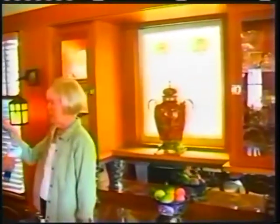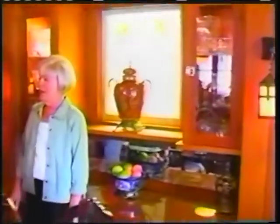What else? Let's see. The cabinets are all built-in. Some of these have been replaced, as the library room shelves in the other room have also been replaced. That was originally the smoking room, where the gentlemen would withdraw after dinner. The house has pocket doors over here so that the guests would come in and the table would be set, and then the doors would be opened.